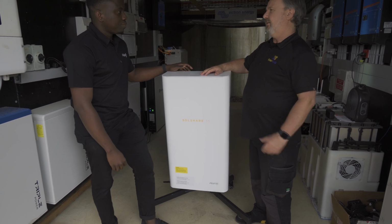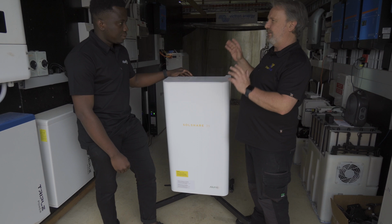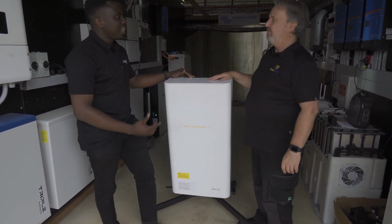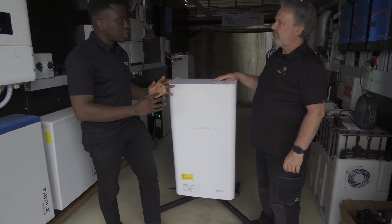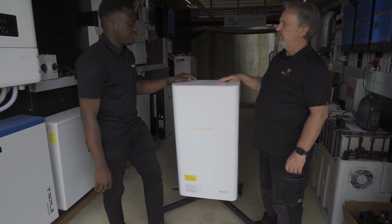Right, so the easiest installation would be where you've got a main switchboard and a meter panel in the same location. This sits somewhere in the middle. Correct. Ideally, in most cases, to reduce our cable run, that's usually a sweet spot: to put the SolShare somewhere around the meter panel and our distribution board.